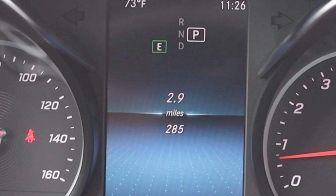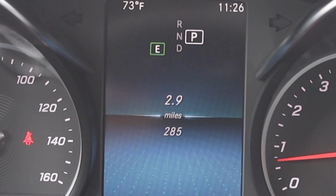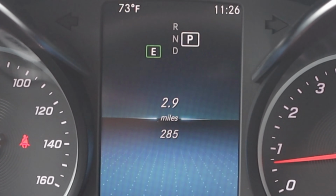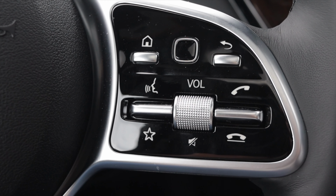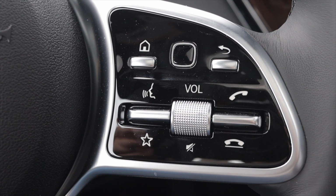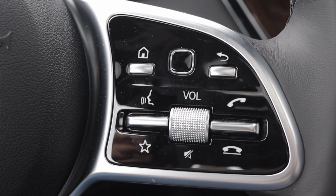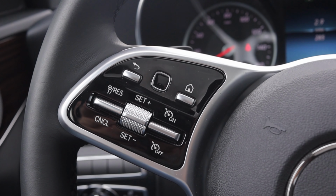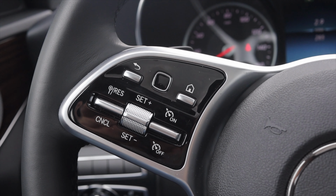You have 1 tank. In the center of the gauges, I do have a screen that's offering me a couple different information. I have trip, my driver assist, navigation, stuff like that. On the steering wheel, I have my controls for the volume, voice control, home, the screen stuff on the right, and then on the left I have cruise control options as well as my buttons for the center screen and the gauges like I mentioned earlier.